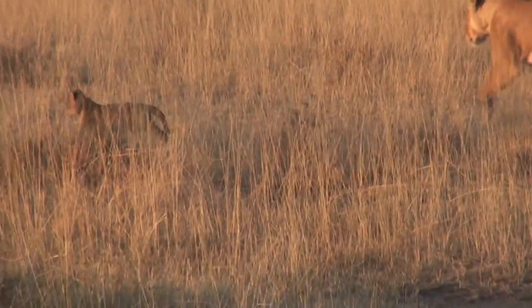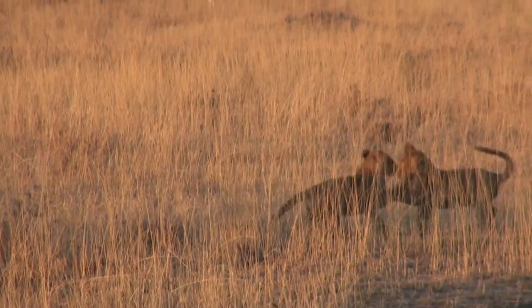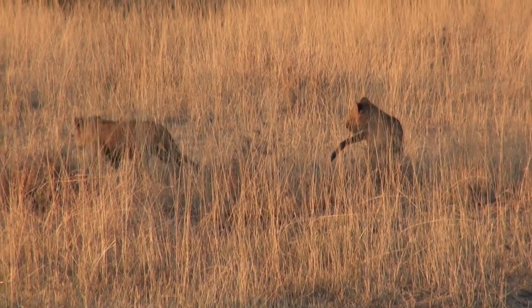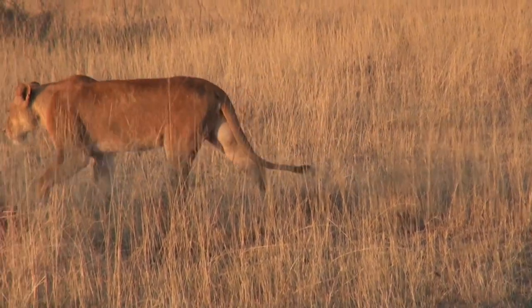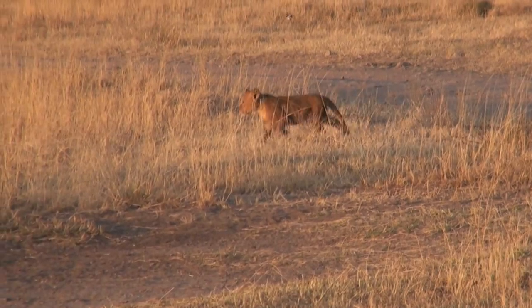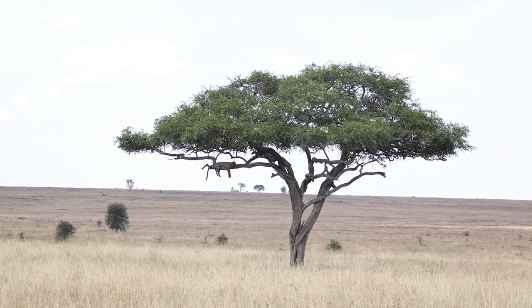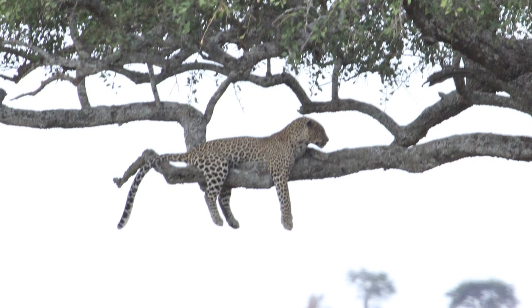Here are more lionesses with their cubs playing with each other. The cubs look playful as one of them hears us and stops to look. The mother continues on as the cub runs to catch up with his mom. Take a close look at this tree. There is a leopard balanced on a branch.